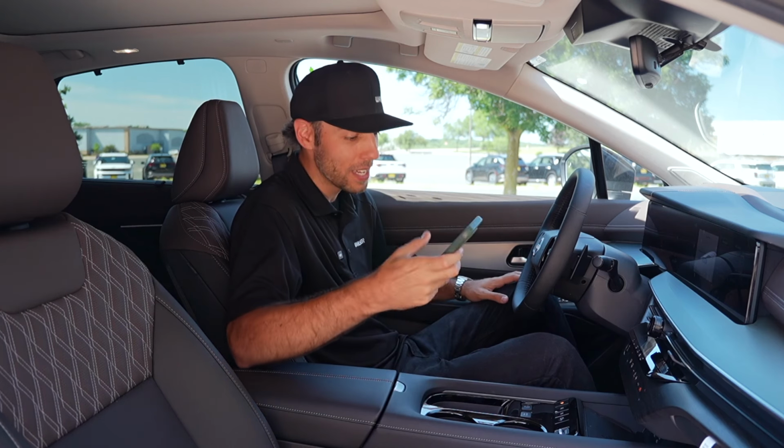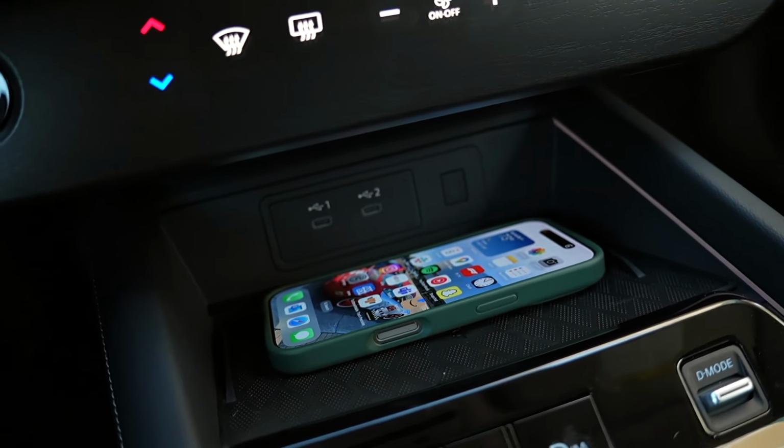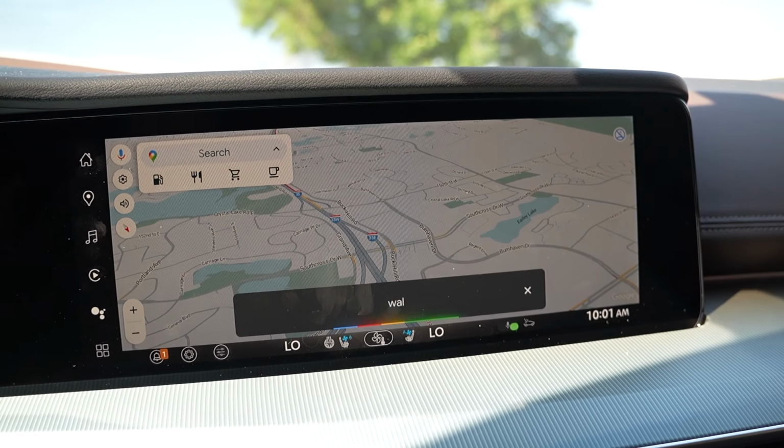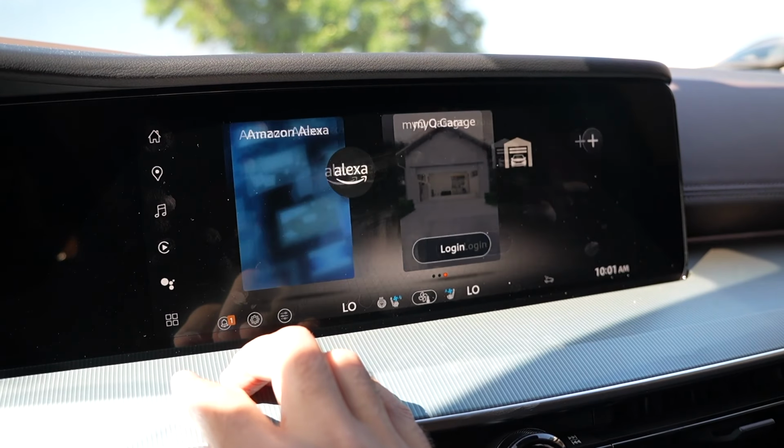But why do I have my phone with me? That's because you have wireless charging down here, as well as wireless Apple CarPlay and Android Auto. Not to mention Google Assistant is going to be built in here. You can also do Amazon Alexa if you're an Amazon user. That is a huge upgrade, which is really cool.